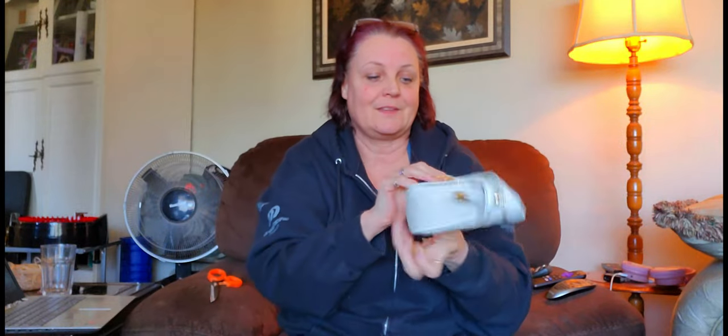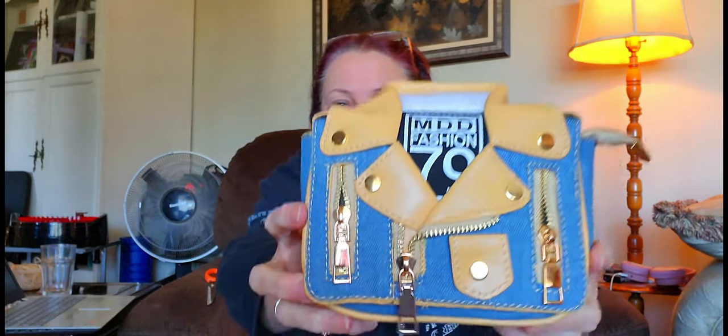And I got this in a couple of colors. Okay, so I got it in the white, and then I got it in the blue. Oh, that's cute. This is blue jean, and it actually looks like jeans. Jeez, it might actually be jeans. Isn't that cute? Oh, that is adorable. Oh, I love that so much.